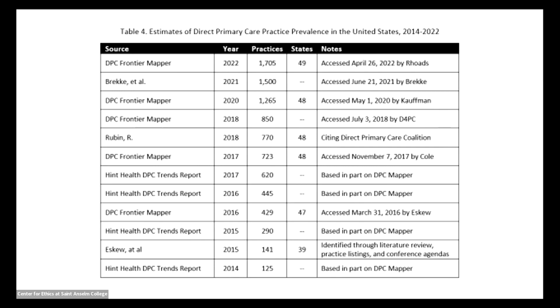So that's 1,700 practices out of something like 230,000 total medical practices in the United States. A small percentage. And I think this will continue to grow, but I think it'll continue to grow relatively slowly unless we can add another piece. And that's kind of what I'm building up to here.